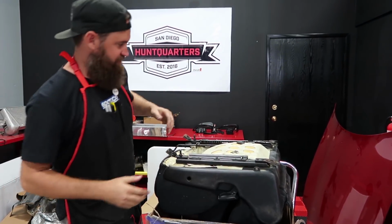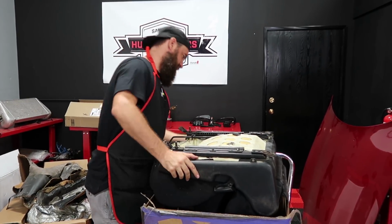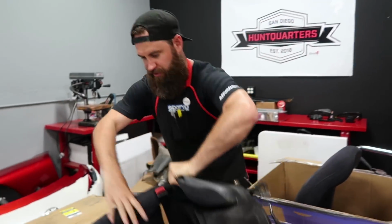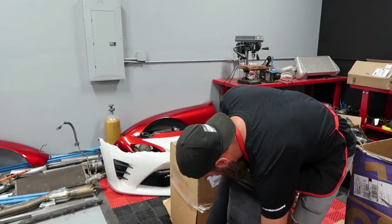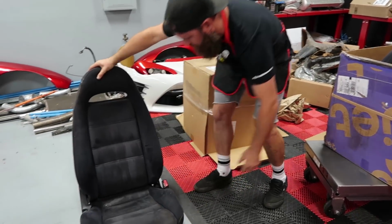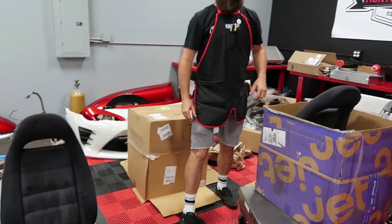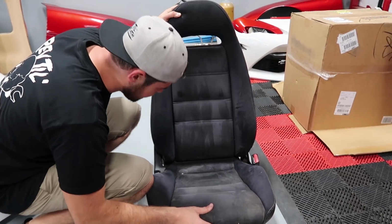They're a little worn, but these are a pair of takeoff seats from another person's car. They look like they're in pretty good shape, so we're hoping they can be cleaned up. They're not perfect, but hopefully with a little elbow grease we can clean them up and actually not have to reupholster. Needs to be cleaned thoroughly.